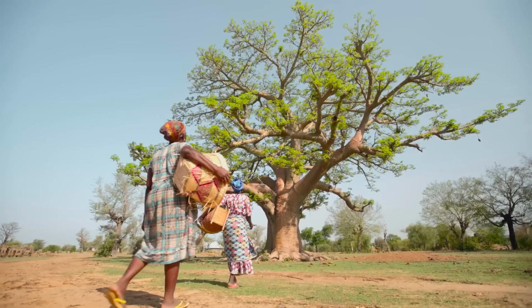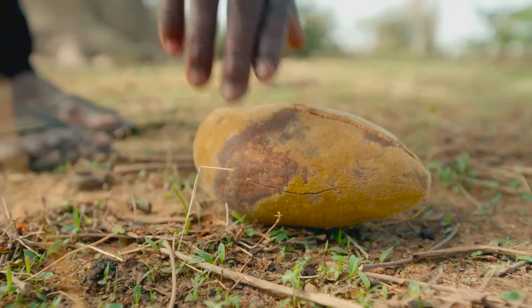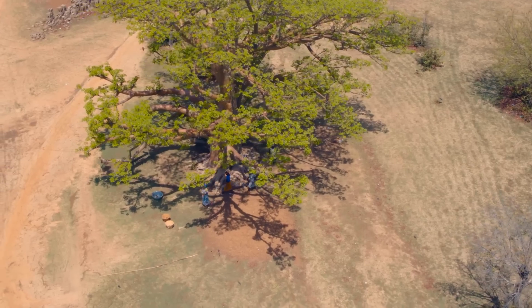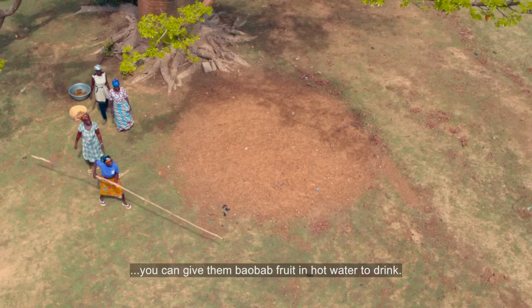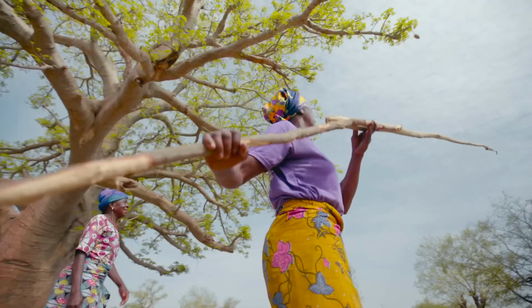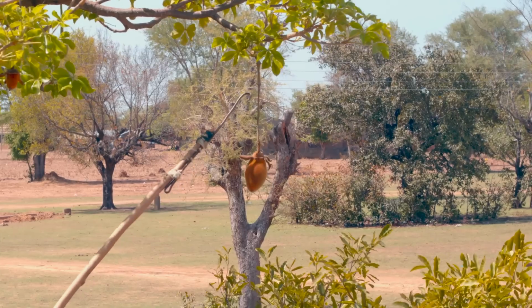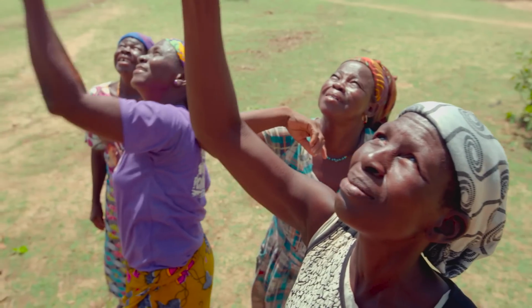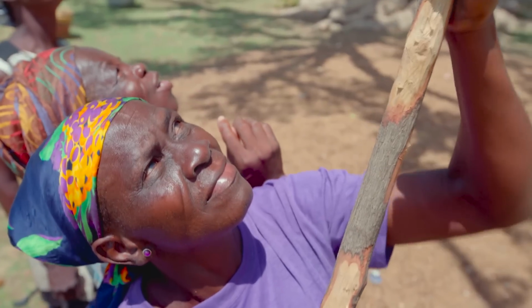The arid conditions make the annual baobab fruit harvest an important event. These coconut-sized fruits can be stored for up to a year, helping to keep villagers healthy through the driest months. Reaching the highest fruit is a challenge, especially when you've got an audience. But it's worth it in the end. Powerful natural medicines like these helped earn the Gurunzi people their name, which translates as iron cannot penetrate.